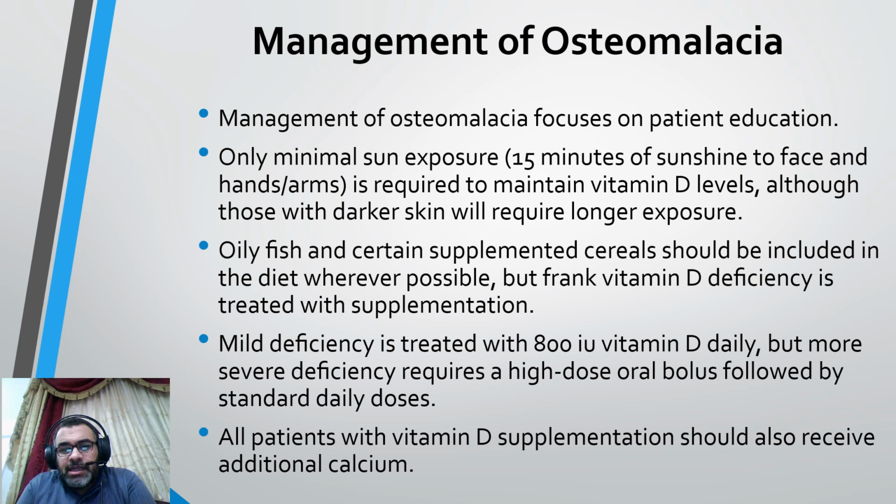Mild deficiency is treated with 800 International Units of vitamin D daily, but more severe deficiency may require higher doses of oral bolus followed by standard daily doses. All patients on vitamin D supplementation should also receive additional calcium even if the serum calcium is within normal.